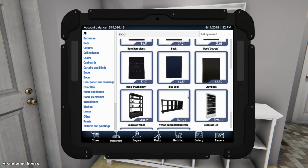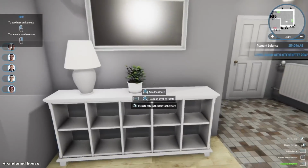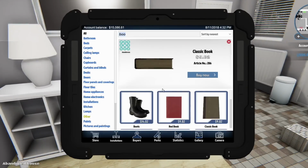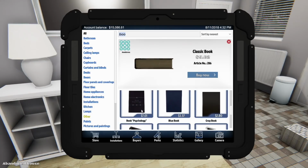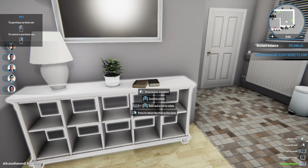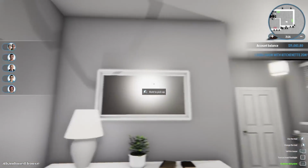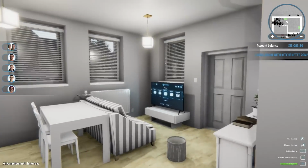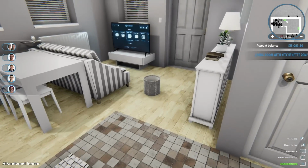All right, let's see if we could get some books or something I could put on here. Let's just grab a classic book and stick it here. And then we'll grab another one. Let's get Book the Secrets. Ooh, let's get a gray book because it kind of goes with the colors. And then we'll just place it like this. All right, so what does that look like? Pretty good. I think I like it so far. All right, so this room for the most part is kind of done. Let's go on. I'm actually just going to move this out of the way because I don't know if I'm going to use it again.